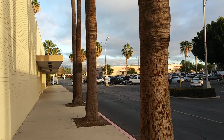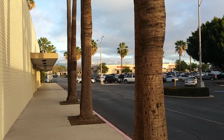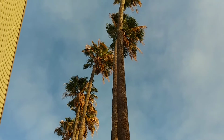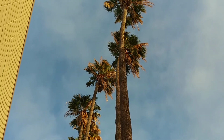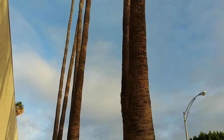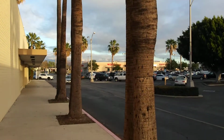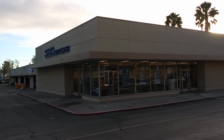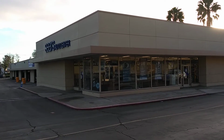All the vintage Sears, if you look back at their photos, the way the buildings were, they always had these palm trees. So back in the day, these palm trees were really, really small. Now they're huge. Original 1968 Sears palm trees. Here's the Sears Auto Center, still up and running. A lot of them got sold off, but this one's still up and running.